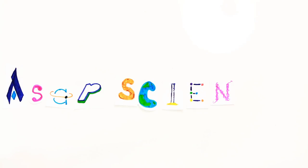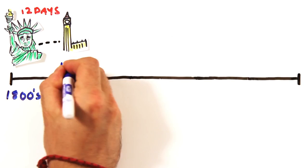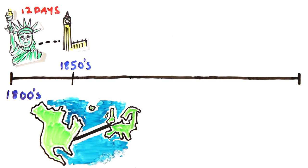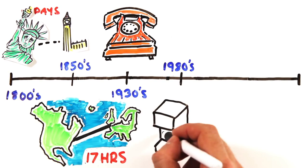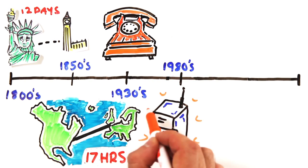200 years ago, it took 12 days to deliver a message from New York City to London. 150 years ago, the first transatlantic cable transmission was sent from the Queen of England to the US President, taking 17 hours. 85 years ago, telephones became common household fixtures, and 30 years ago, the first cell phone was invented, which weighed as much as an iron, took 10 hours to charge for a 35-minute conversation, and cost almost $4,000.